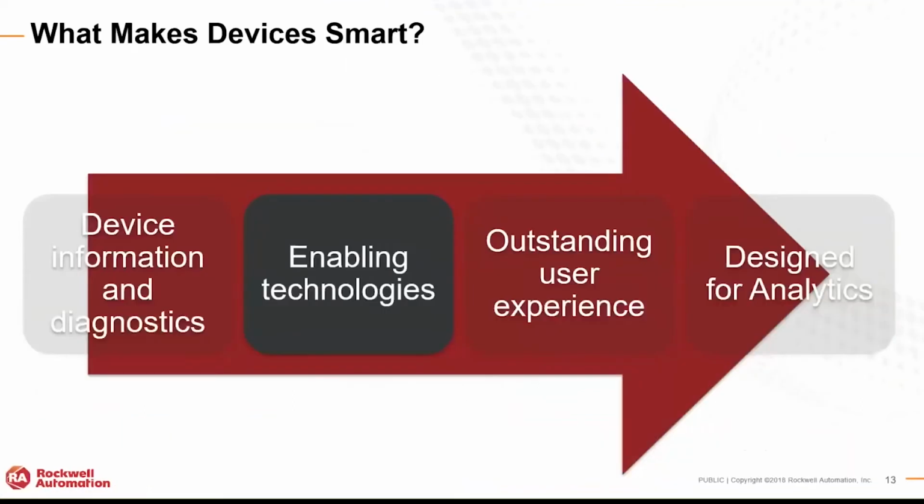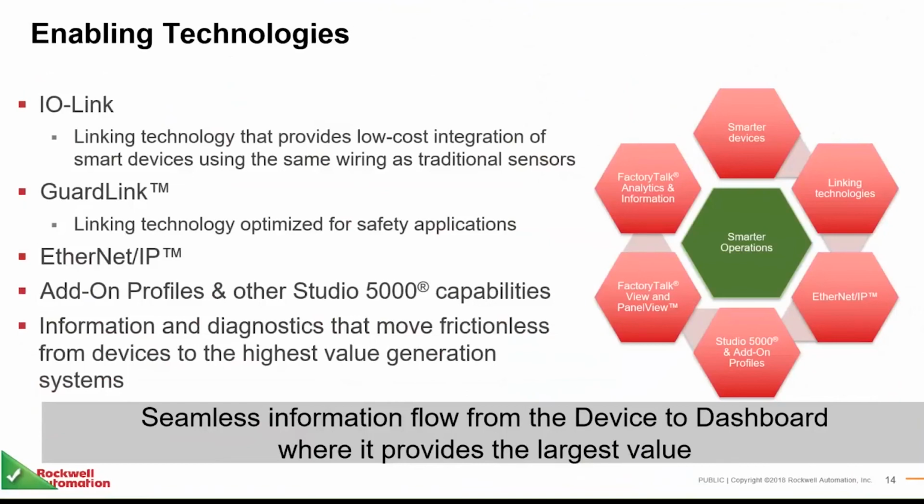The technologies used for this are IO-Link for the sensors. CardLink is our technology, which we use for the safety applications, and I'll go through a little bit of that also. Both of these are not networks. They sit beneath the network. EtherNet/IP is the network that we have employed for all this. And then we have Studio 5000 with add-on profiles. It makes for the seamless flow of information from device to dashboard, where it will provide the largest value.